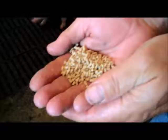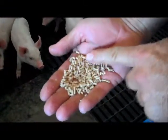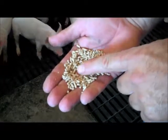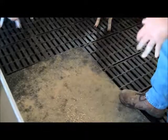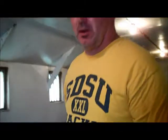So we have to feed really high quality feed ingredients for the first few weeks when they come into the barns. These little guys will get a baby pig pellet that's really full of high quality nutrition. It's got a lot of products like milk and whey and blood plasma in it, so that it's really packed full of high quality nutrient dense proteins with a lot of energy. And then as you'll notice, we put mats out in front of the feeders so that the little pigs will find the feed a little easier and get started on feed.